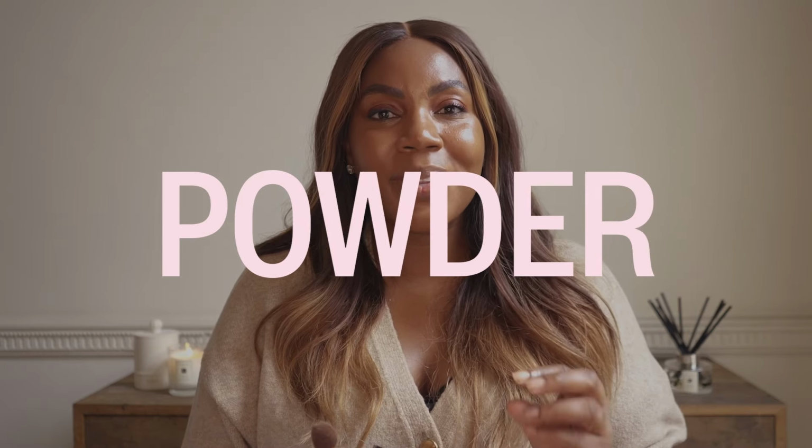So now onto setting your foundation. This is very important because this will help to lock everything in place, but also to mop up any excess shine that you might have on your skin. First of all, I like to use a loose powder. Now these are really good because they're very finely milled, they're very lightweight, and they're really good to help lock in your makeup, but also to keep that shine at bay.